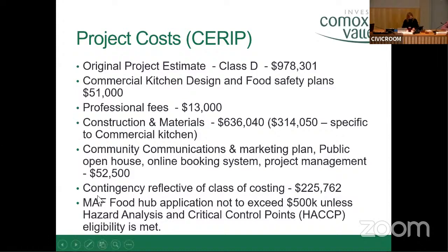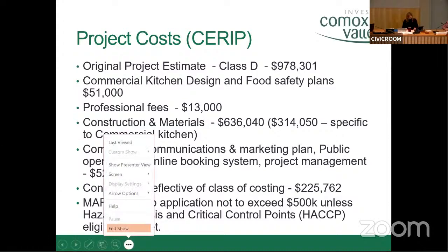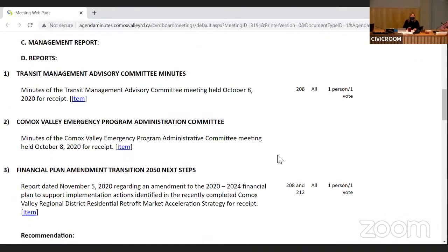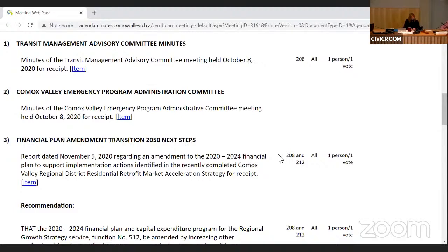Okay, we're on to reports. We have the Transit Management Advisory Committee minutes from October 8th. Any discussion about those minutes? Anyone opposed to receipt? Seeing none, that's carried. On to item two, Comox Valley Emergency Program Administration Committee minutes. Those are from October 8th. Any further discussion? Anyone opposed? Seeing none, that's carried. On to item three, Financial Plan Amendment Transition Next Steps.